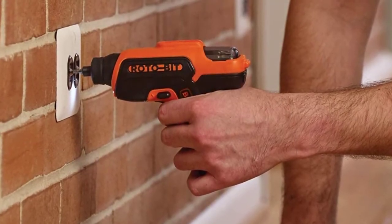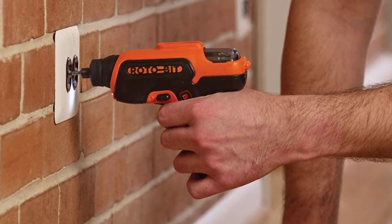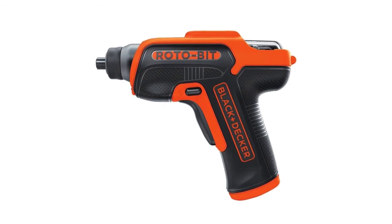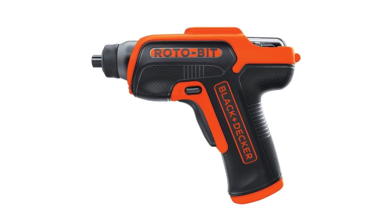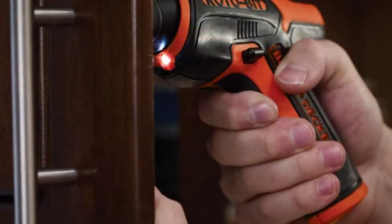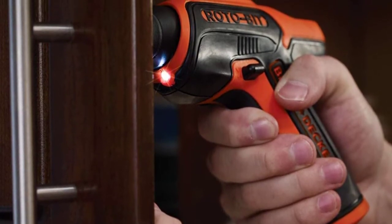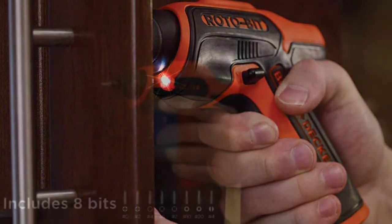Also, there are 8 bits included in the package. While you are operating with a number of screws, you can store some on the magnetic screw holder on the top. The special feature of this screwdriver is the rotating bit cartridge on the rear of the tool. You can store the extra bits in the rotating storage and use them whenever you need them.